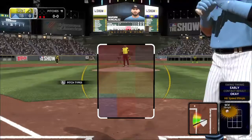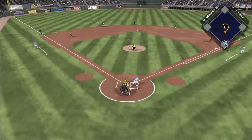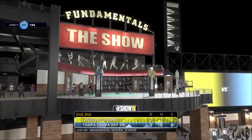Here's Marwin Gonzalez now, trying to make something happen with 2 gone in the bottom of the second. Gonzalez. Dribbled up the line. Throw on to first gets him, and the side is retired.